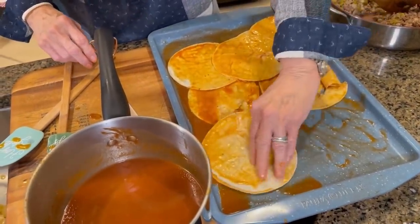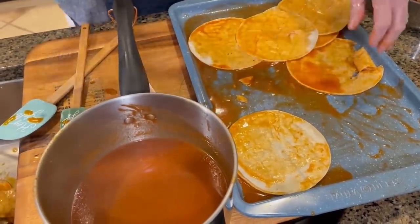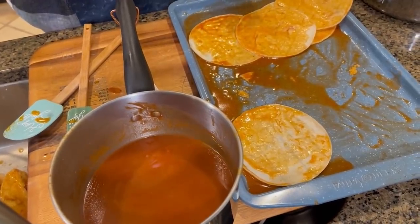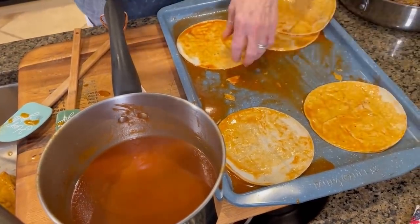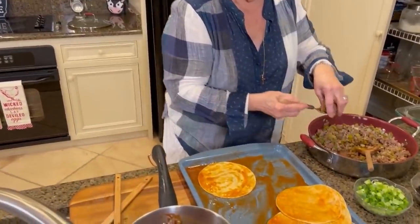Hey, Pumpkin. Say it's about to get supper time. I'm not gonna fool with those that tore up. I'm just gonna throw them out and use these that are not tearing. Okay, here we go.